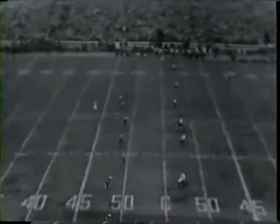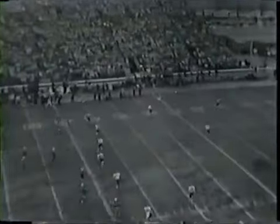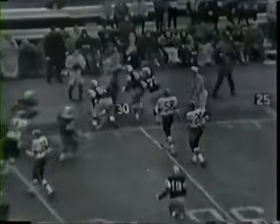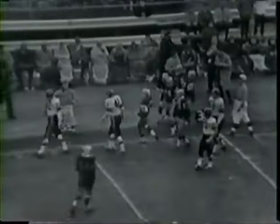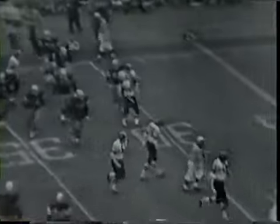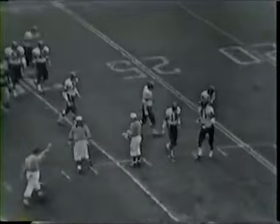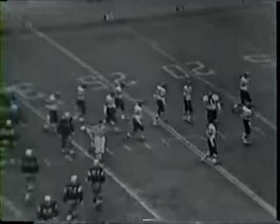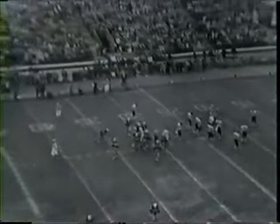Fleming, Morris, and Muncie, the deep man. Jim Carpin, one of the semi-deep men, takes the kickoff. Taken by Carpin. And the Lions have a first down. The network telecast of this game is coming to you from CNE Stadium in Toronto.